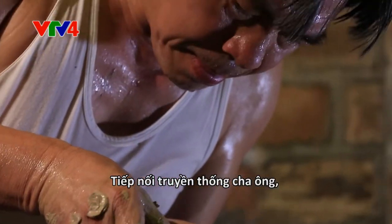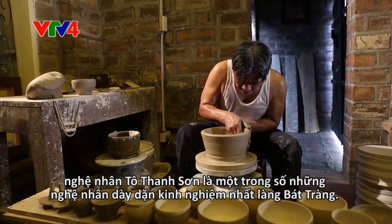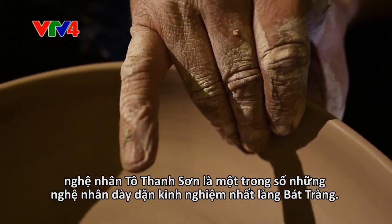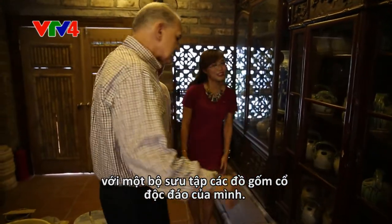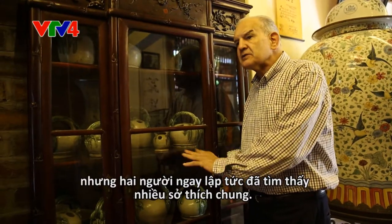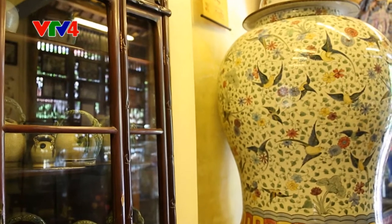Following the footsteps of past ceramics workers, artisan Tô Thanh Xuân is one of the most experienced pottery makers in Bachian. He's also well known for his exquisite collection of rare ceramic antiques with thousands of objects. Although this is the first time they've met, Mark and Sun immediately find many common interests.